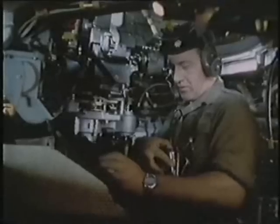Here on the plains of Germany, British tank crews in their Chieftains developed the difficult art of communicating by radio.